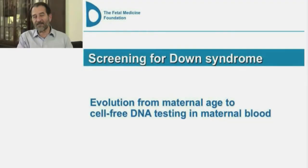The evolution in screening for Down syndrome over the last 45 years, starting from maternal age as the method of screening in the 1970s and evolving in the last couple of years into cell-free DNA analysis of maternal blood.